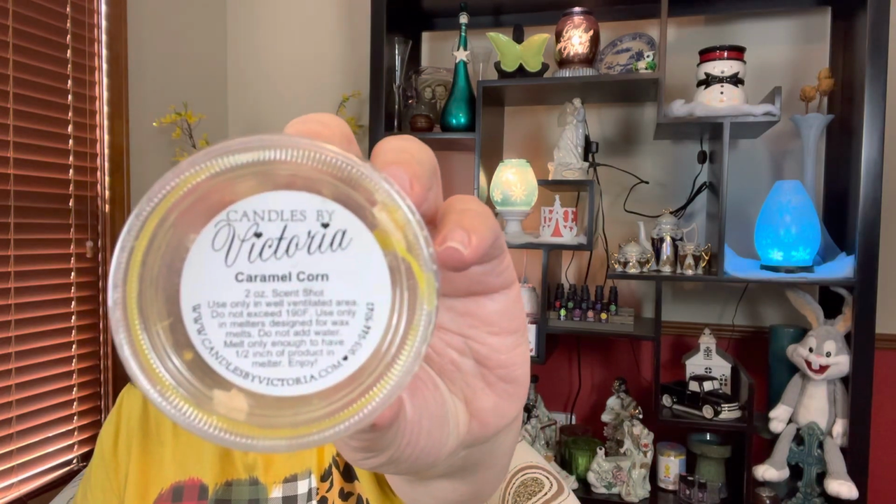Also from her was Caramel Corn. This was one that on cold sniff, I think it smells really good, but I didn't get much from it on warm. So, like the scent, but it didn't work for me.